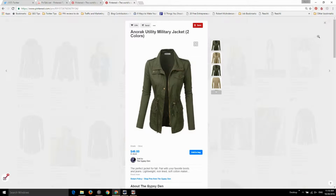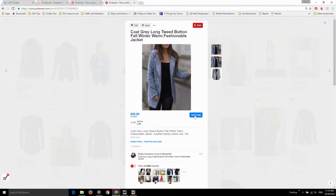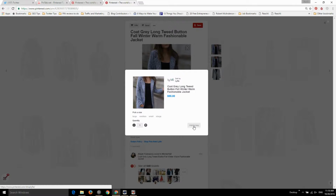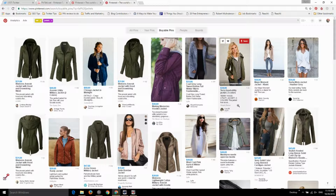Let's see if I can do 2. Or if I click on a different one. So if I add that to my bag, I'd be able to purchase it right from Pinterest. So Pinterest would handle my credit card information and get the money to the vendor. But what Pinterest does not do, they do not fulfill the order, meaning they're not doing shipping, they're not handling the inventory, they're simply handling the credit card processing. And that just gives you another layer of security for your credit card.